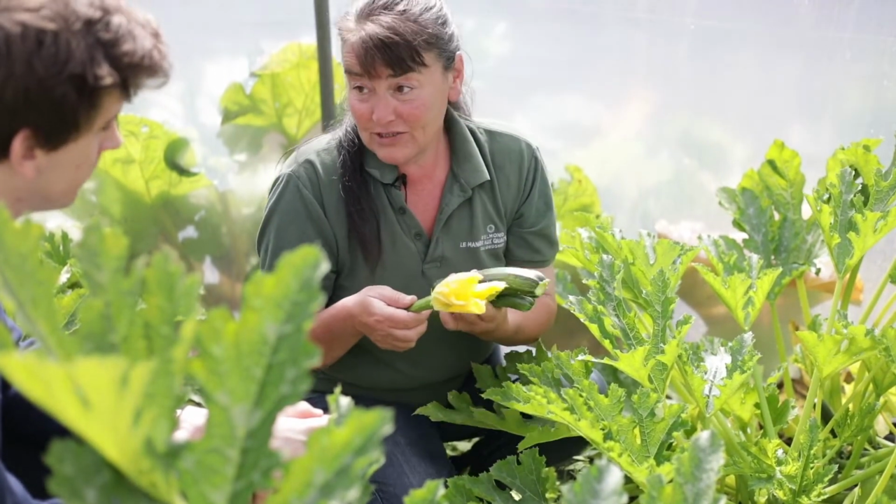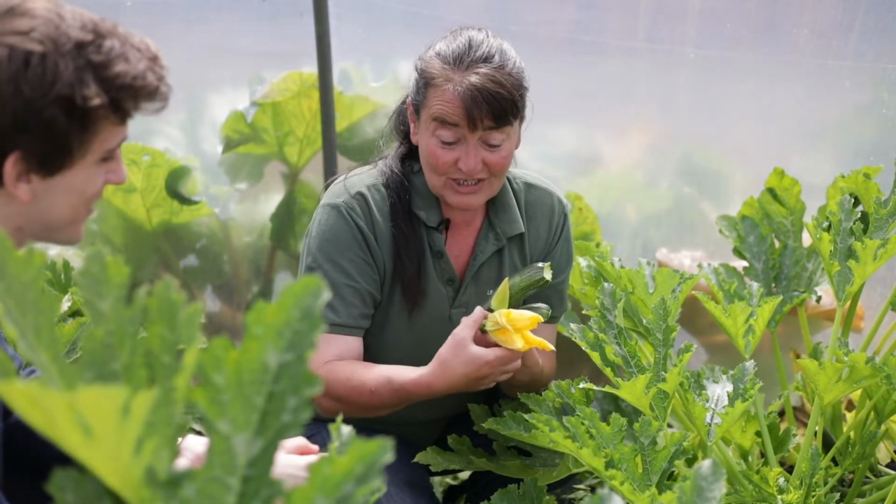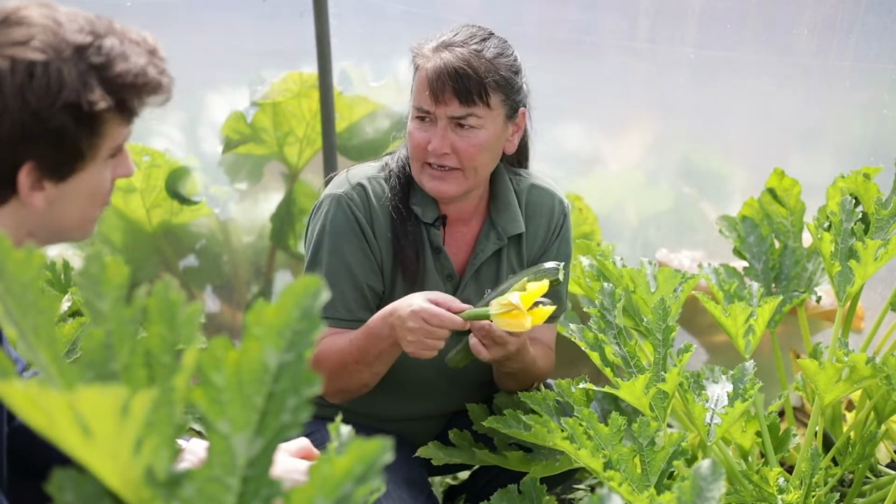Or my top tip, as I tried this at home, because I do like to go home and have a go, I actually take the flower and steam it separate to the courgette, then I know it's right, and then I just put them close together on the plate and it looks good.